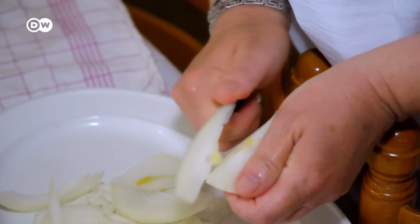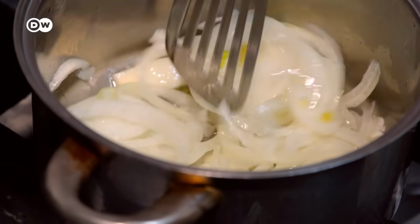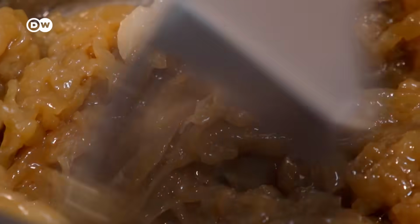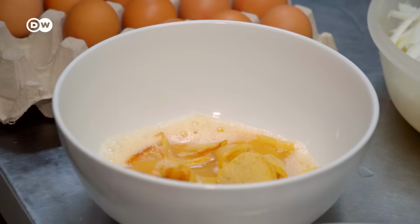Next up, the onions. The thinner the slices, the better. The rings are then slow cooked in their own juices for several hours over low heat, giving them a particularly sweet flavor. The eggs are added at the end. They're mixed through with the fried potatoes and onion rings.